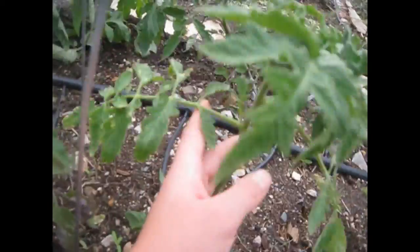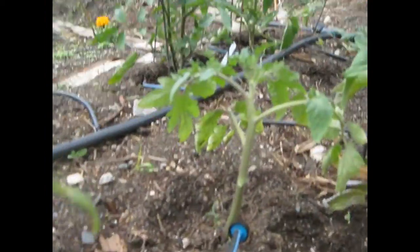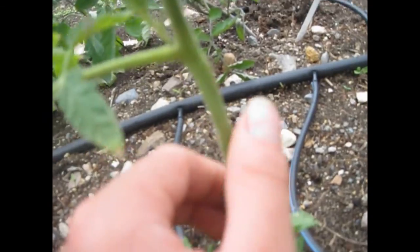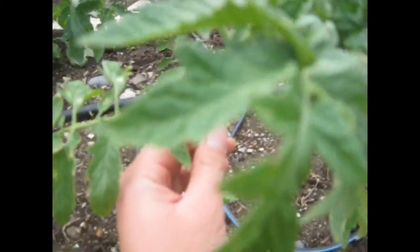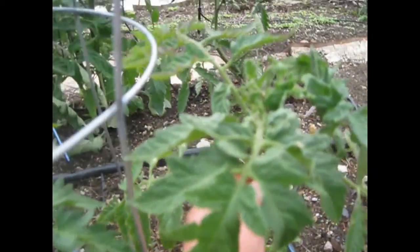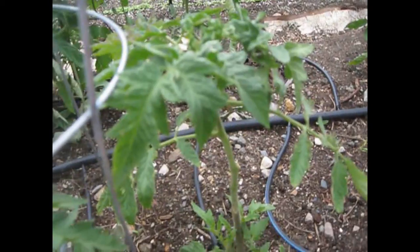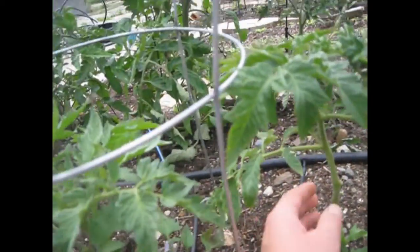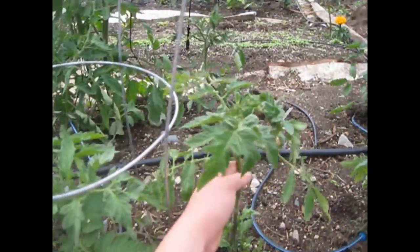Man, oh man. This is the mystery tomato. I've got no idea what this is. One day, I guess I wasn't labeling, and I didn't label it, so it's now the mystery. Wow, I'm not that close to the tomato. This camera is very weird. But yeah, you can see.